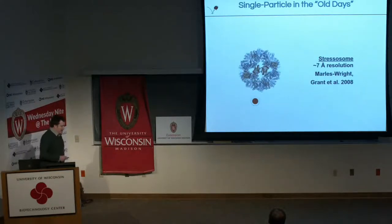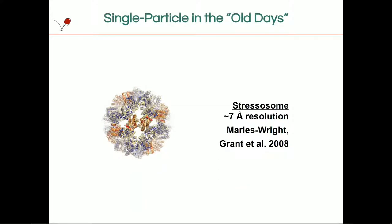So when I was doing my PhD, this was kind of in the old days of single particle. I started my PhD just before things started changing, so I guess in some sense I joined at the right time. At the time, very few people actually did this technique, and it was kind of known as blobology. A lot of X-ray crystallographers would completely look down on EM and say, well, all you can get is these low-resolution blobs. We have no interest in it.